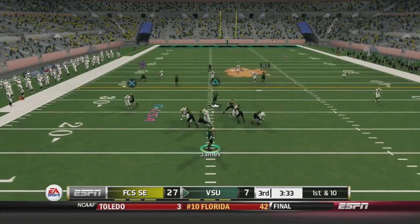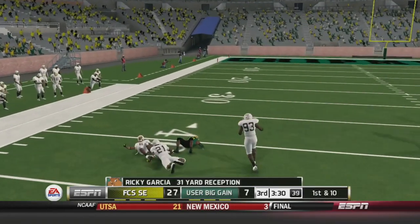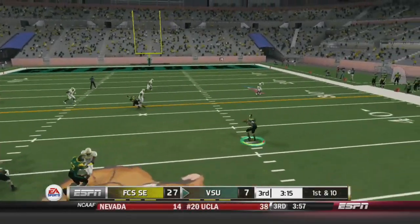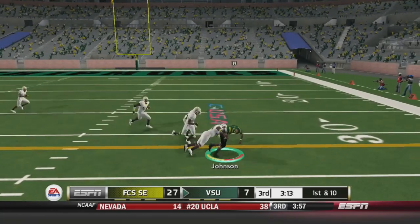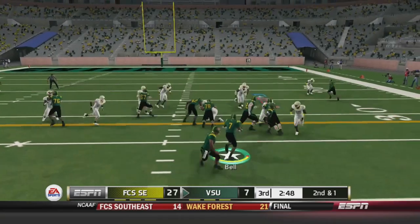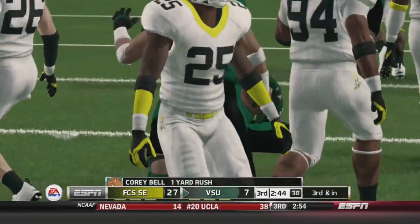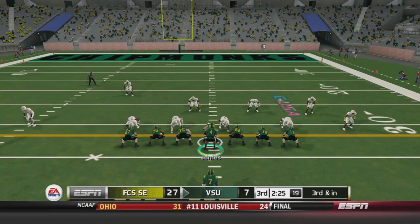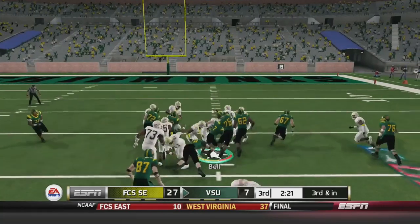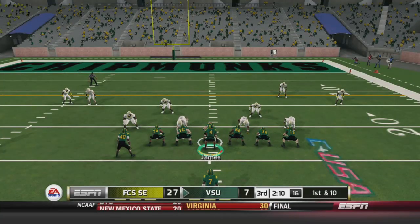James drops back, throws it deep to Garcia with a big 31-yard reception. James drops back, throws it to Johnson out of the backfield, who is going to be stopped short, but a 9-yard reception. A handoff to Bell on 2nd and 1. It said he got a yard, but it's still 3rd and 8. 2:25 left in the third. Another handoff to Bell, who gets enough for the first down and a little bit more. A 10-yard rush. The Chipmunks now have a 1st and 10.